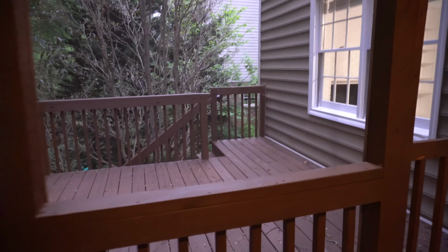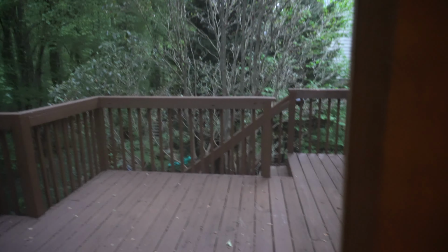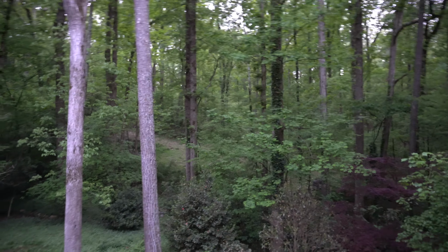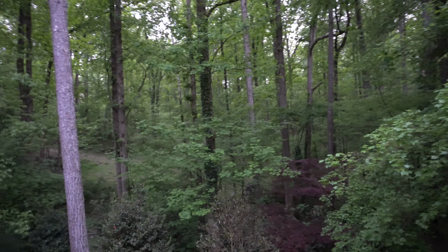And then up here, there's more space. We're gonna put our grill out here. And then there are stairs that lead to the bottom part. Like, look at the backyard. It's just trees and woods. We don't have neighbors in the background. Like, listen to the birds.